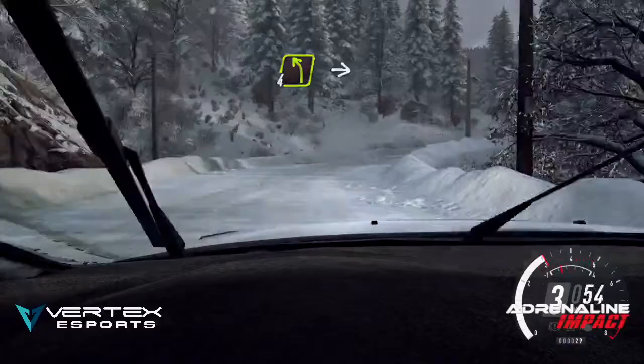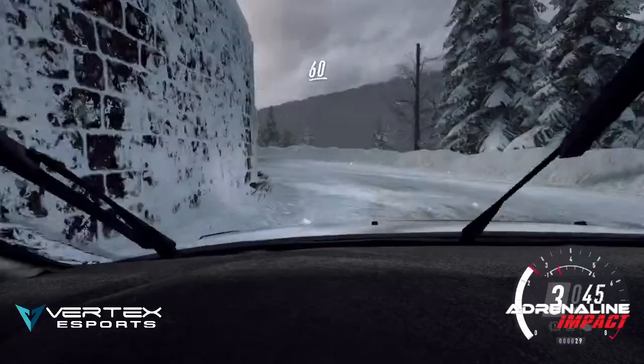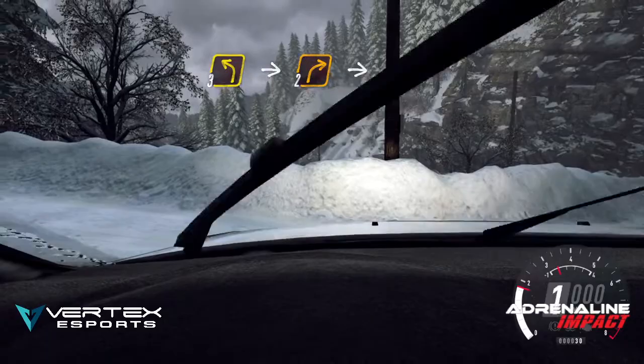Slow four left long into one right long, opens, into three left long. 60 unseen open hairpin right. Into three left long. Lost a lot of time there.